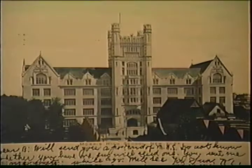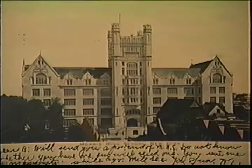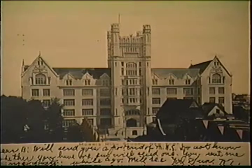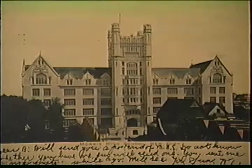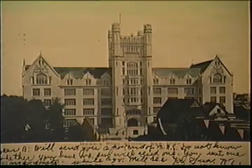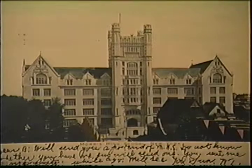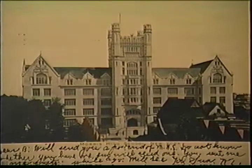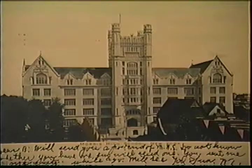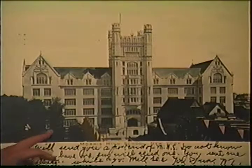I'd love to have a calligraphy expert decipher the psyche of this man or woman who wrote it. But as you can see, it's a very beautiful old school, and it was the first one in the Bronx. And these houses here were all private homes. They were all wooden homes with these high-peaked windows, high-peaked steeples on them. They have since been cleared away, and they have a housing project called Forest Houses there.